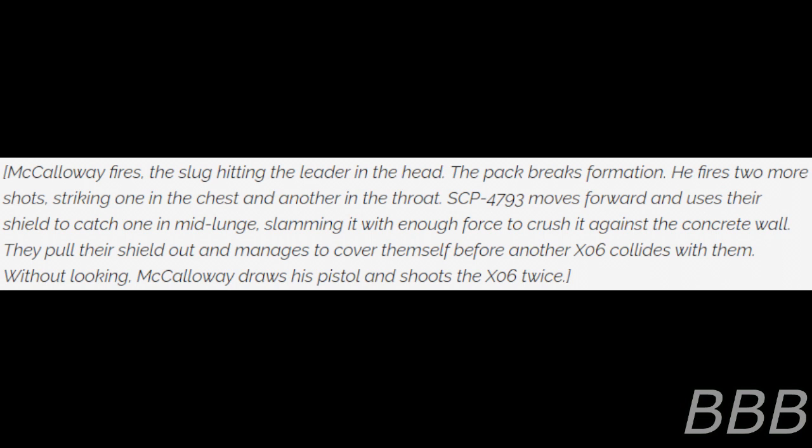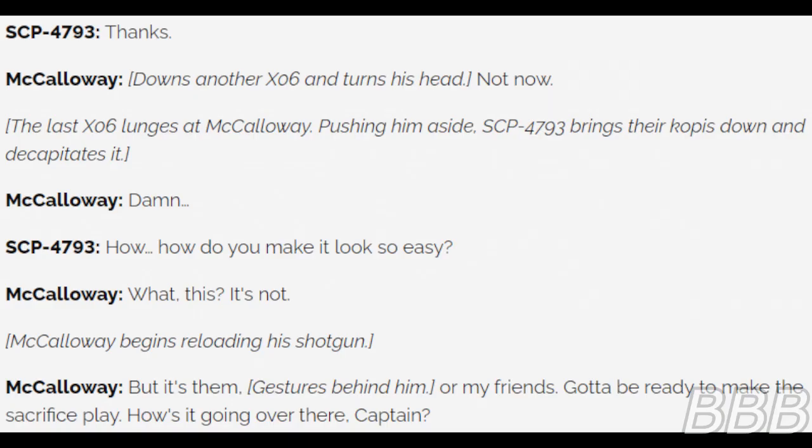They pull their shield out and manage to cover themselves before another X-06 collides with them. Without looking, McCalloway draws his pistol and shoots the X-06 twice. Thanks. McCalloway downs another X-06 and turns his head. Not now! The last X-06 launches at McCalloway, pushing him aside. SCP-4793 brings the corpse down and decapitates it. Damn! How do you make it look so easy? What, this? It's not. McCalloway begins reloading his shotgun. But it's them. Gestures behind him. Oh, my friends. Gotta be ready to make the sacrifice play.